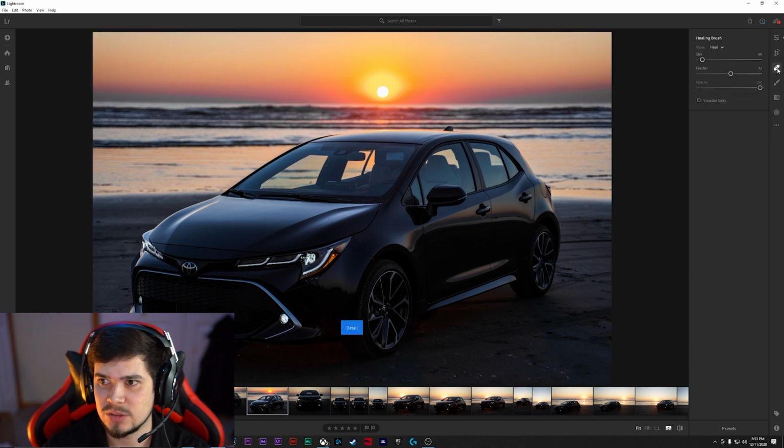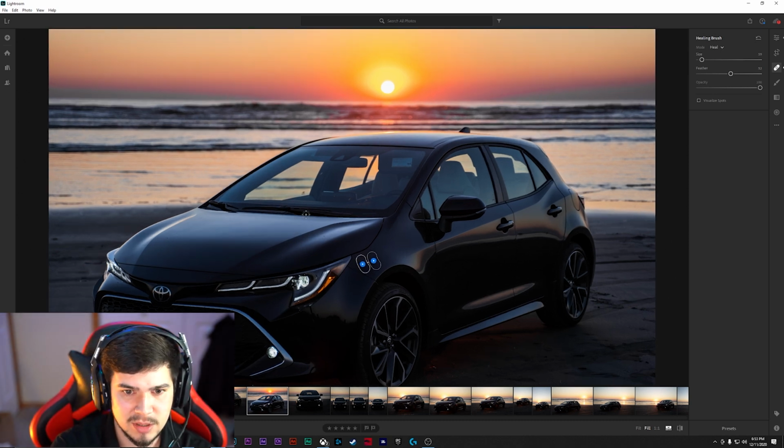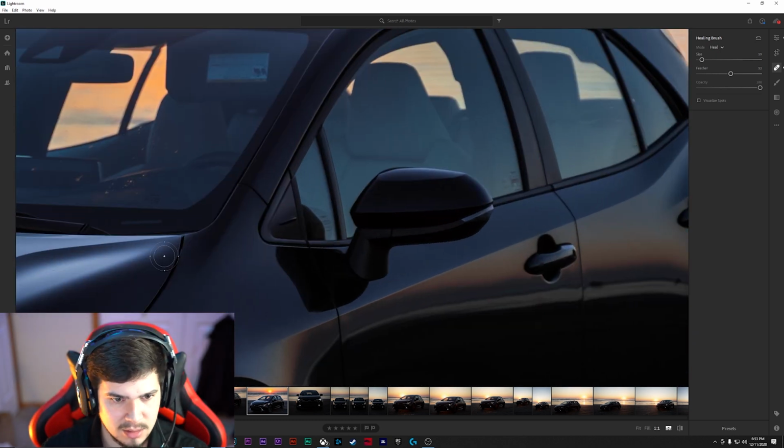Next part, I'm going to go to the healing brush. A lot of the time, I use this for really small things. You can see that right here. So I was just at the beach, right? I didn't really have time to do anything, like go wash my car or whatever, so this is kind of how it is, or how it was. So I'm going to zoom in by pressing Control plus on my keyboard. I'm going to do that again.